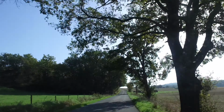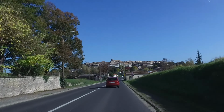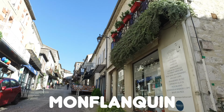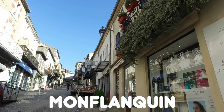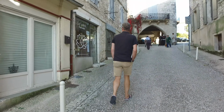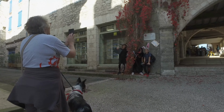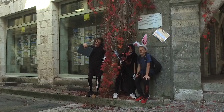The next morning, we're up early to continue our quest for silver spoons. We're heading to Montflacon, one of France's most charming medieval bastides. Founded in 1256 by Alphonse of Poitiers, the Count of Toulouse and brother of King Louis IV, Montflacon was one of the many fortified towns designed to encourage settlement and trade.